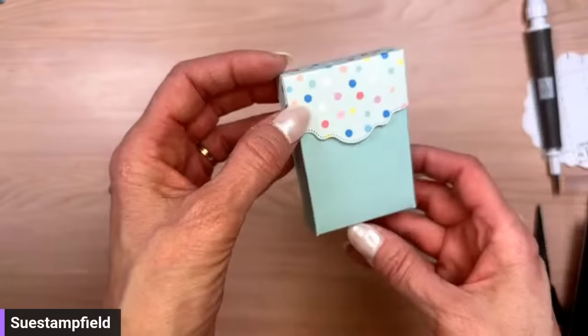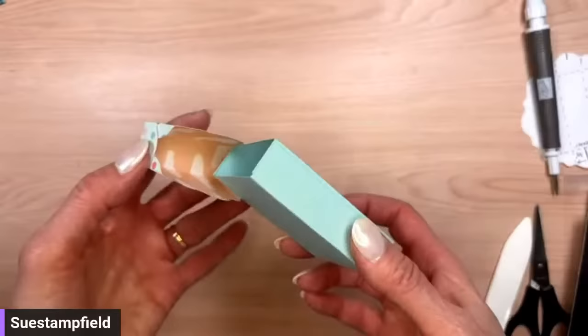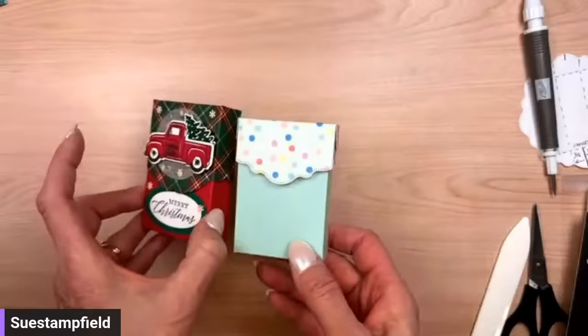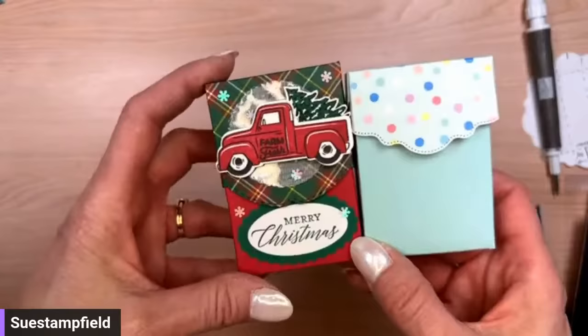Oh, that's funny, Mary. All right, so here we have our little box. Here is our little lid. Goes on right like that. And now we can do the fun part and decorate it. Let's talk just really quickly about what we're going to put in this box. I actually went to Walgreens. Now mine is actually a little bit shorter than this box, just how it came out.